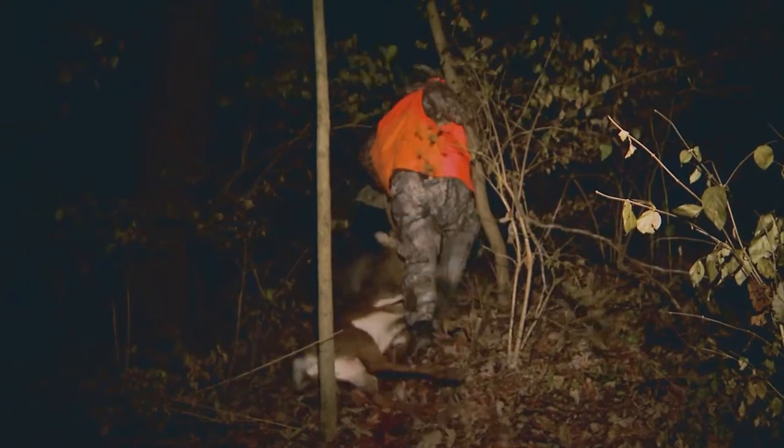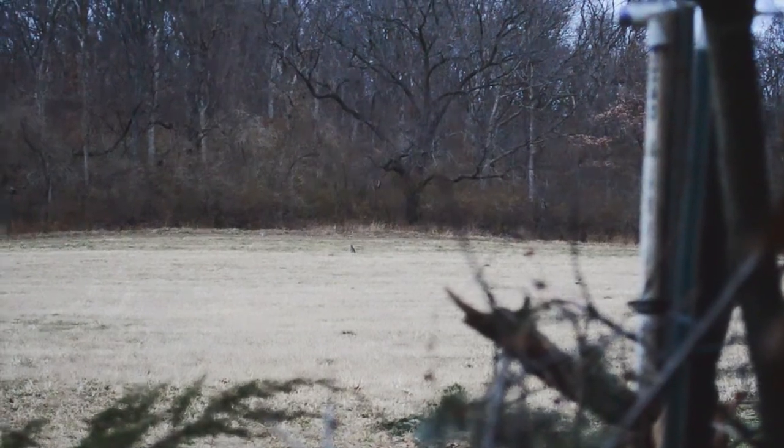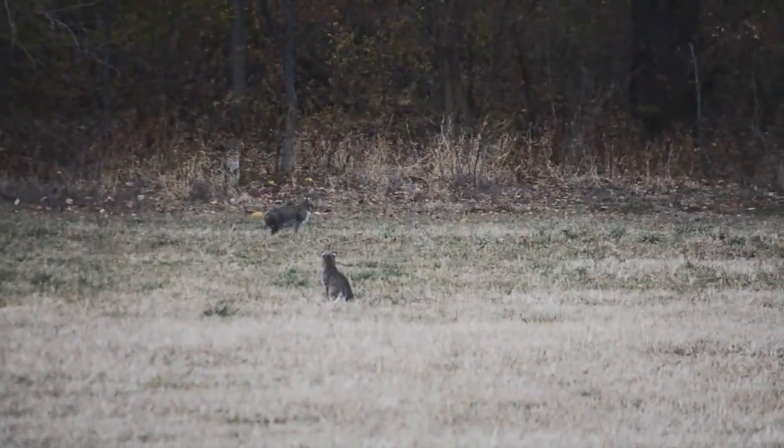We didn't get any actual footage of me killing this doe. We were getting light after shooting. Larry and I are in this ground blind, and we see two bobcats, and Larry's calling them and calling them, and we have two cameras with us. When the first camera died, we switched out lenses on the second camera and got footage of these two bobcats coming closer to the blind and going away, and then finally they take off in the woods.